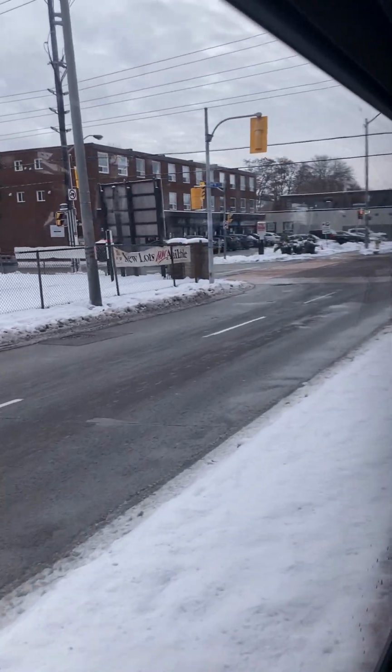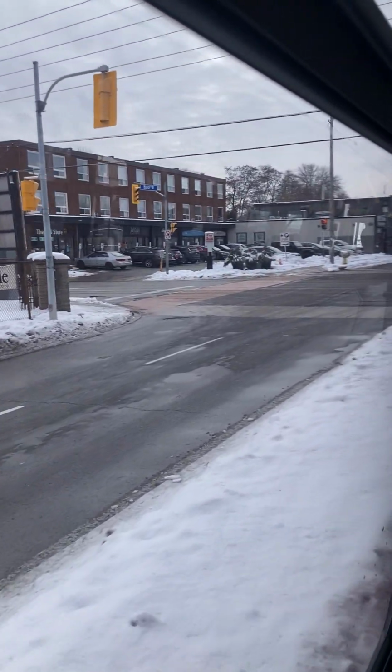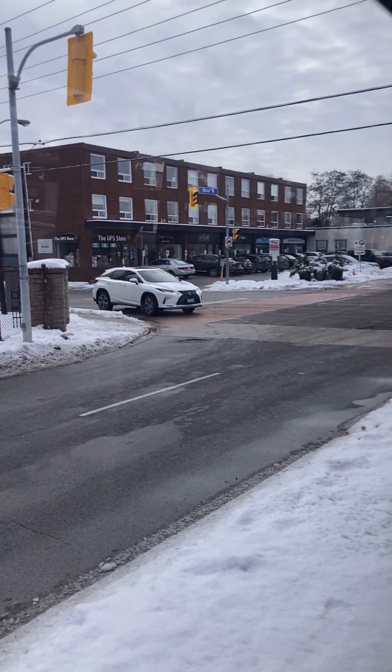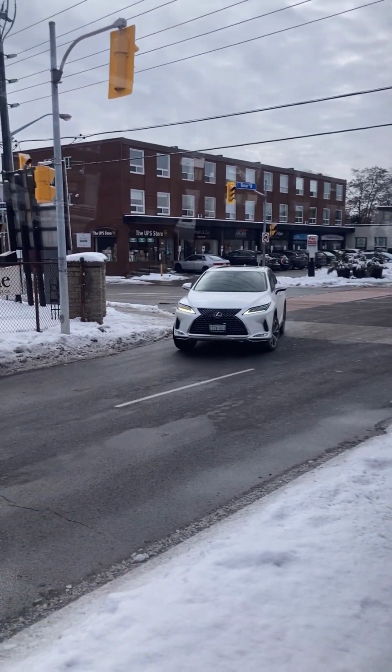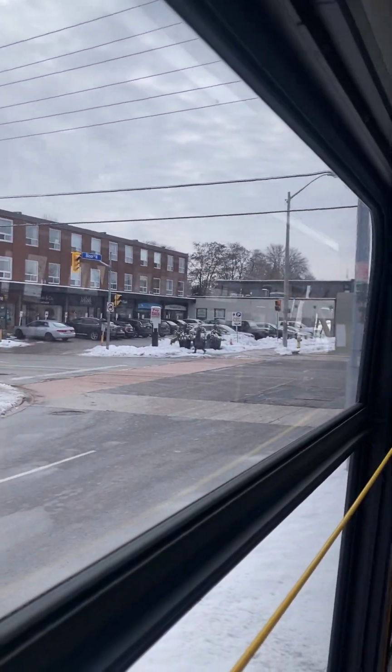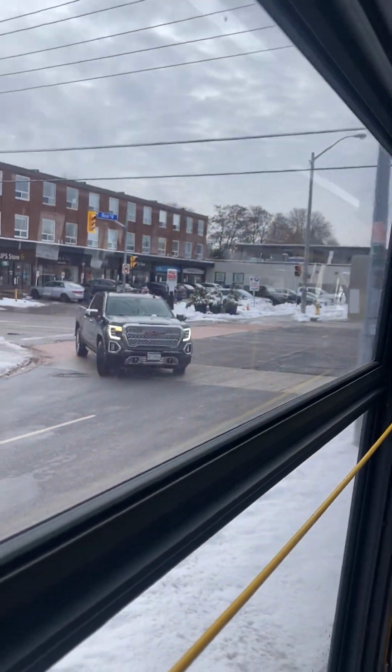We are on the 3325 on the 66A bus. I'm showing you a different angle that I don't normally take. I thought I would show you just some views from the Nova bus that I'm on, which is the 3325.